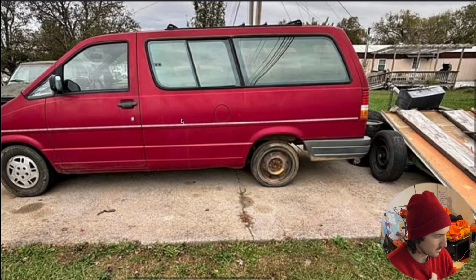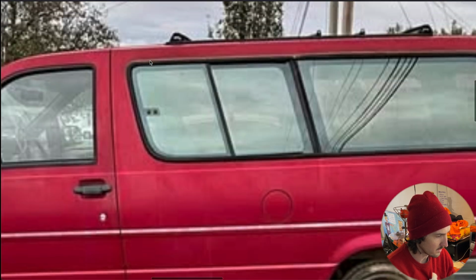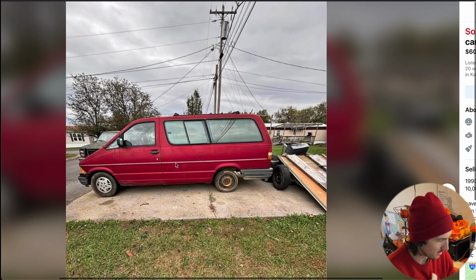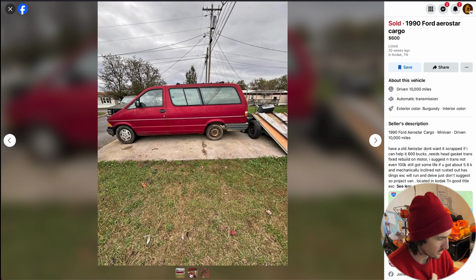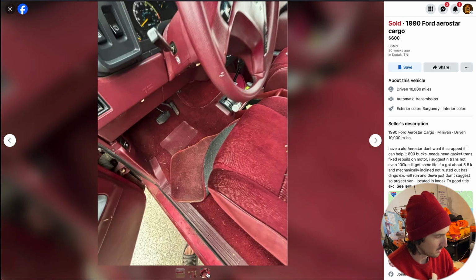And the fact that it looks very completely rust free. You see this telltale sign here. Looks like there has been some caulking done over the window. Very, very common and unfortunate, but that can always be touched up and painted. I do like the white pinstripe. Gives it just that little bit of splash of differentiation in the otherwise completely redded out interior.